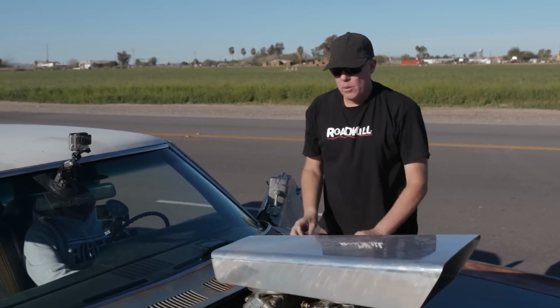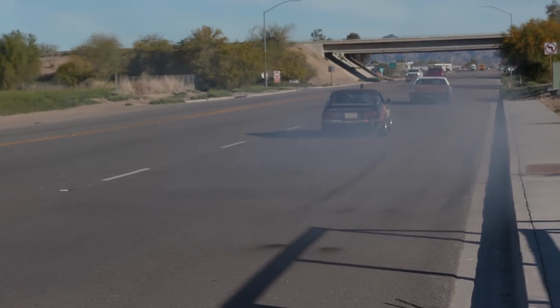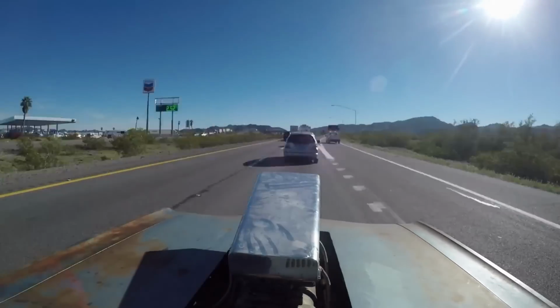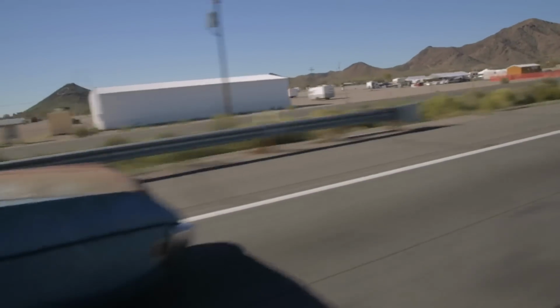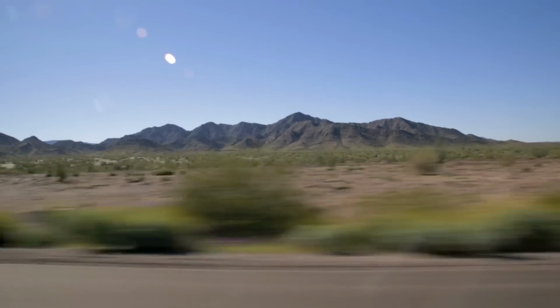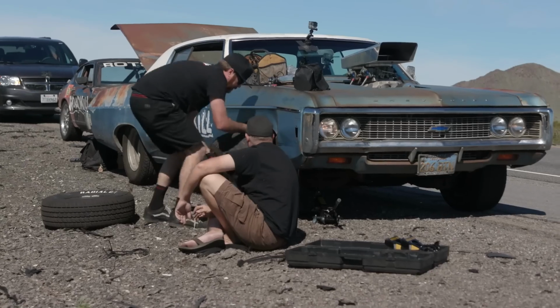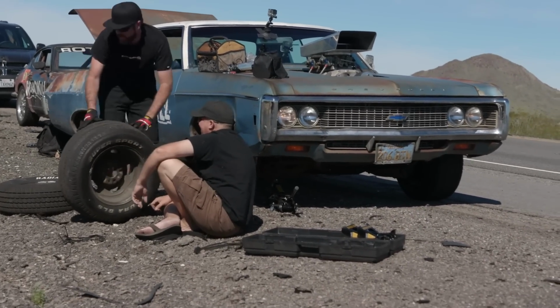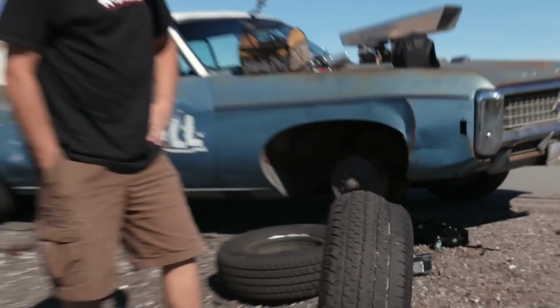Okay, I think we're there. So this thing has developed a pretty good shake. I can't tell if it's the road or the Impala. Whoa! I'm not getting anywhere near that. That is bad. Dude, imagine if you had been on the drag strip. Oh, I know.